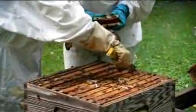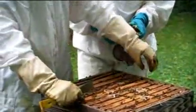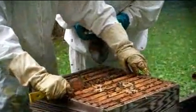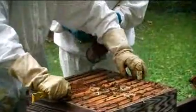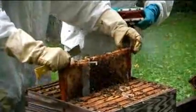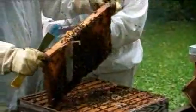Sure. And windy days, because it's a brood nest in here as well, so they're bringing out eggs and young within it, and it's best if it's kept at a constant temperature, which the bees strive to do by doing work. Sure. No, that's okay.